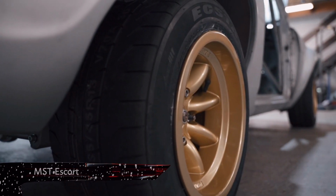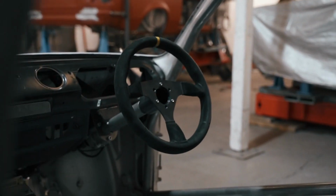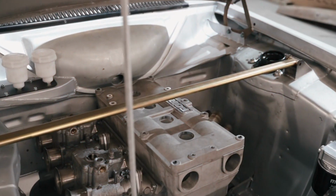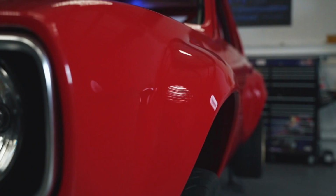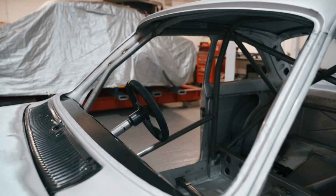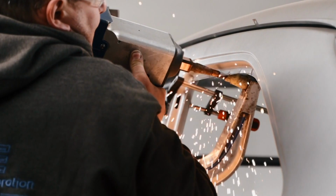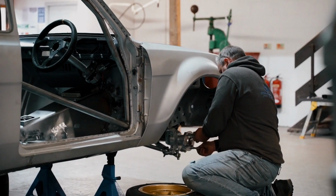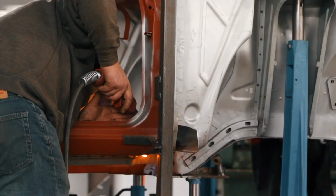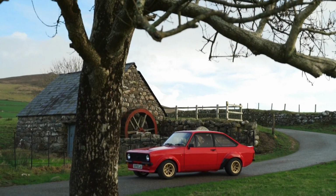Fast forward to 2021, 43 years after the first Escort drove off the production line. And guess what? Yep, we can go back to the future. Because believe it or not, British company MST Cars has started remanufacturing both the Mark 1 and Mark 2 models at their workshop in deepest, darkest Wales. Make no mistake, these are not rebuilt kit cars. These are brand new, registered vehicles built from the ground up.